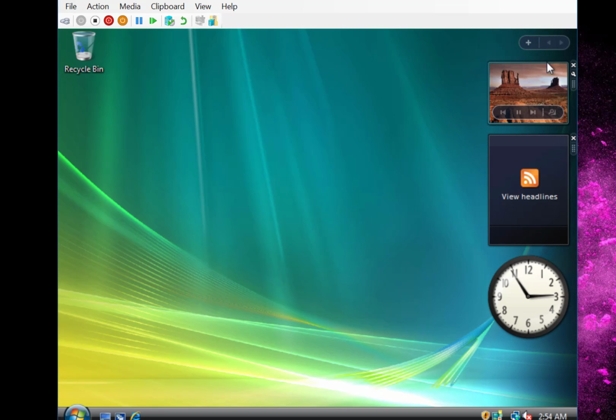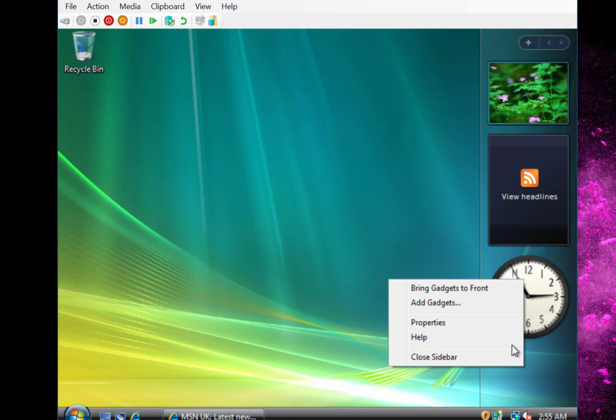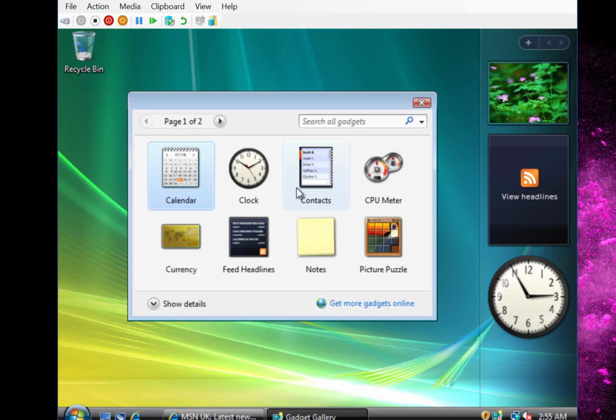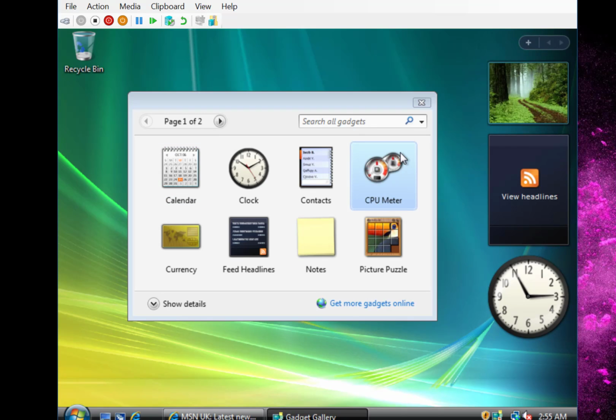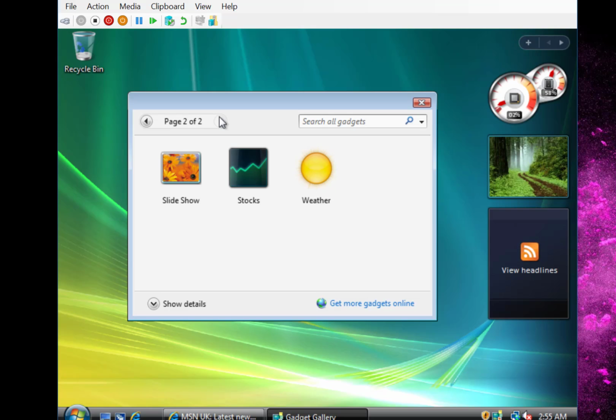But I think if you've got a big wide monitor like people have now, it won't be much of an issue. I found it quite useful, but it was a bit of a novelty in the end, and developers really didn't pile in to make lots of these widgets, so it kind of died off when Windows 7 came out. But you see, I can have a CPU meter, which was all the rage back in 2007, and what else could I have on there? We could have the weather on there as well.